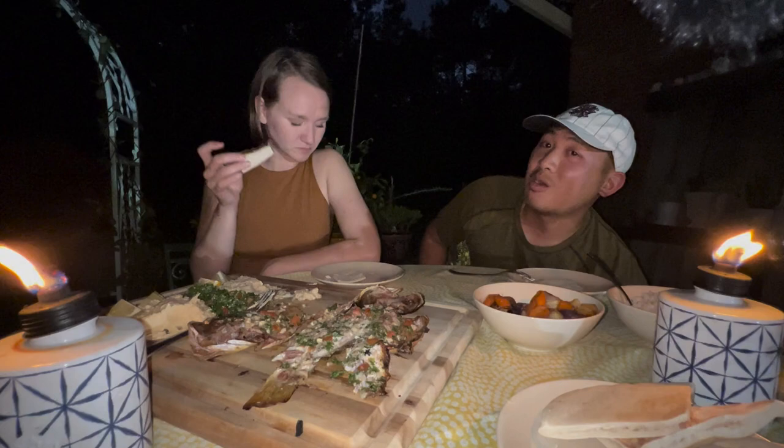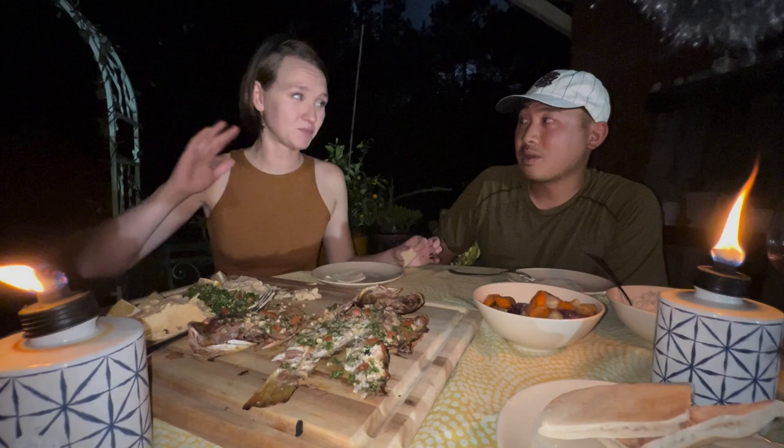We're getting bitten up. We gotta go inside. Oh my gosh, I'm getting really itchy. This is an amazing meal. I think we're gonna run inside and finish eating because the bugs, the Florida mosquitoes and no-see-ums, are tearing us up. We gotta get out of here. But I love you and thank you for setting this up.